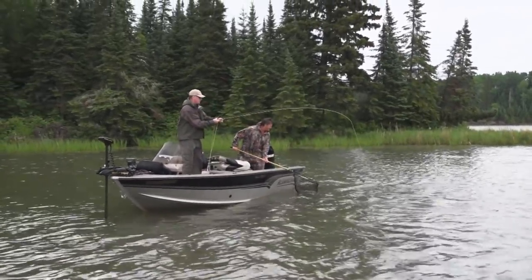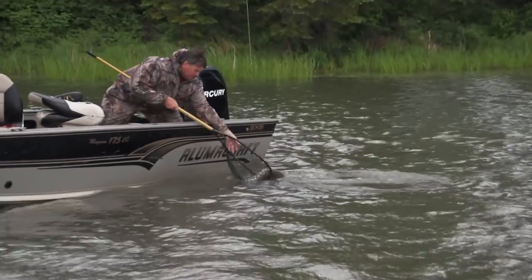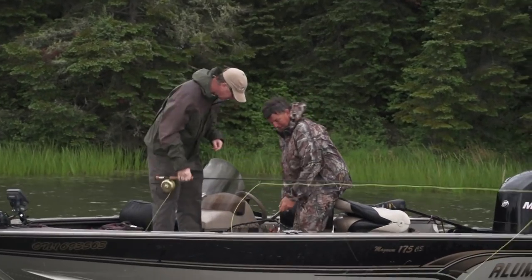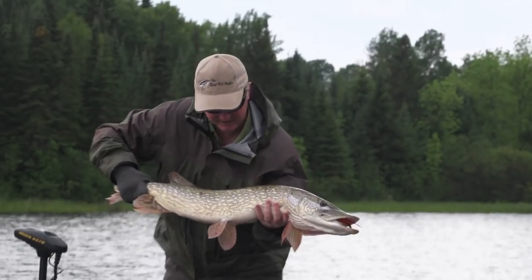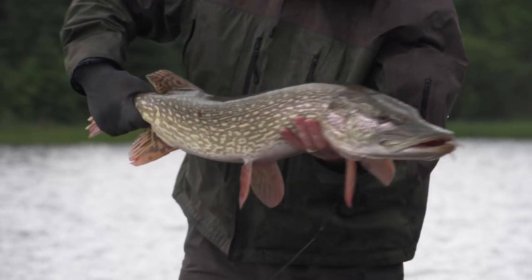I'm using a 10 weight rod here, 30 pound wire leader. You got him, you got him. All right, he's coming out. Oh, you got him, all right, good job, Terry. Woo! Oh, look at that. Woo-hoo. That's a beautiful pike, and look how fat and heavy he is. He just hammered that fly, just hoovered it, right at the boat.